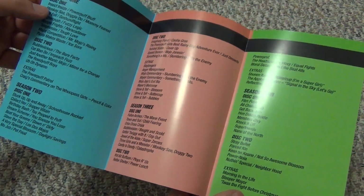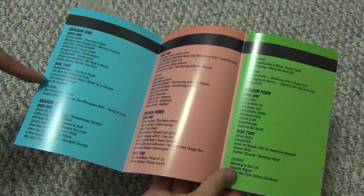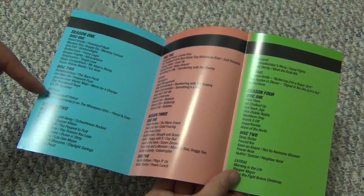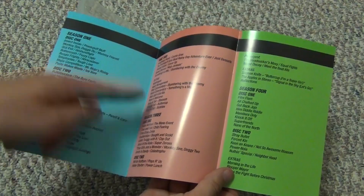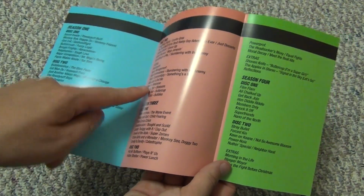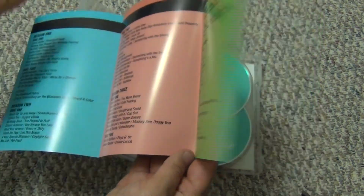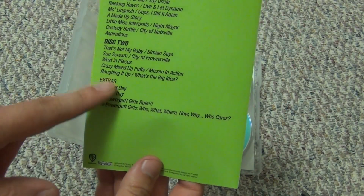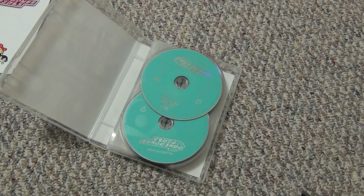Essentially, each season is a 2-disc set, and the second disc, it looks like, on everyone has some extras. First season there's some, season 2 also has some extras, season 3 extras, season 4's got some, season 5 has some, and so does season 6 here. So that's really good. And there's a look at that insert there. I'll put that off to the side.